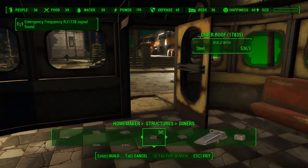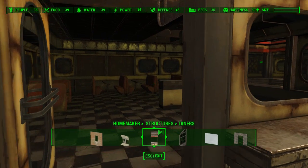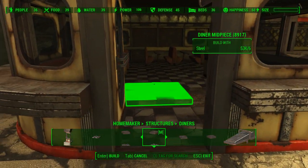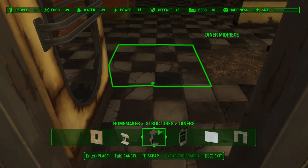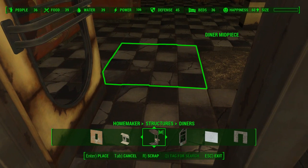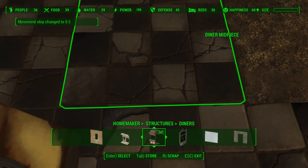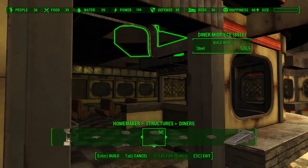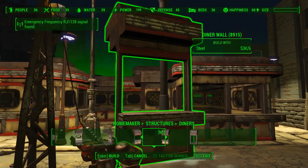Oh, okay, that's a problem. Does the diner floor stack with any of these pieces? No, it doesn't. Okay. Again, I'll have to do it manually. Very carefully, maneuver into position. Like so. Okay, that's good. Now there are some roof fixtures for this.